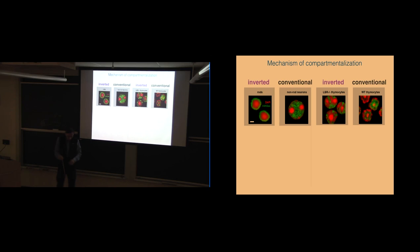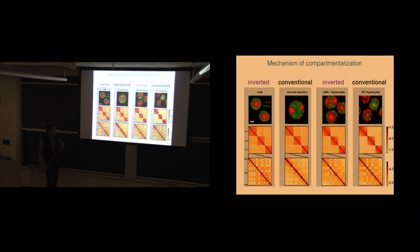So it should be either attraction of A to A and B to B. Can we figure this out? So we've done Hi-C on this. And that was the most useless thing we've got, actually, because Hi-C for normal and inverted look the same. Here it looks a little bit different because this new type of neuron is kind of weird. But you can compare this to other Hi-C maps. These nuclei are inverted, but they look normal. It's just checkerboard, individual chromosomes. You've seen Hi-C data a few minutes ago, so you know there's nothing special.